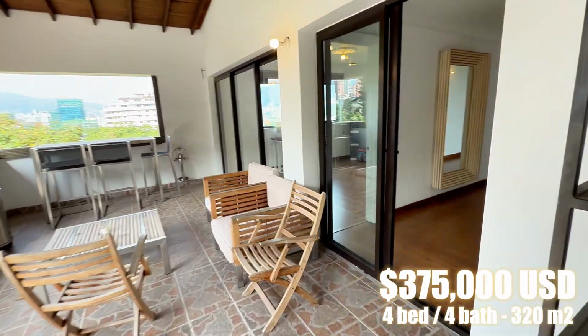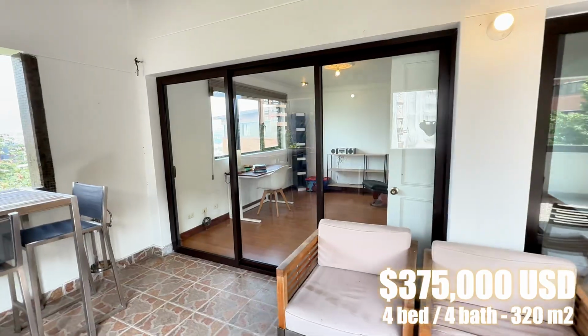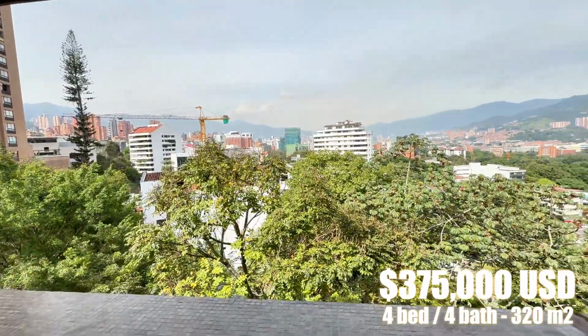And you've got 3 accesses to this terrace, which is the hallway, the master, and this little room over here, which could be like a gym or something, or maybe even like a social area. You could eat breakfast out here, looking over the city.